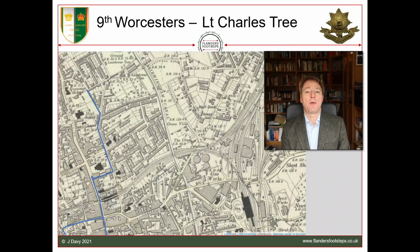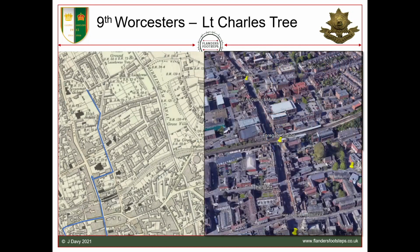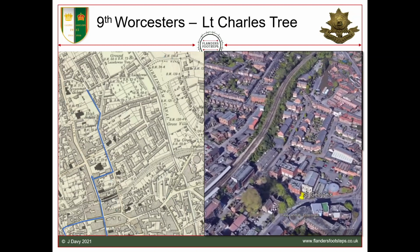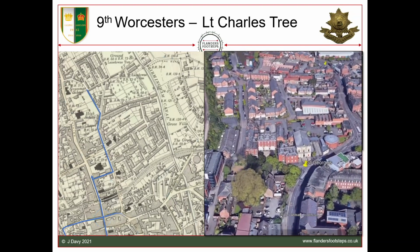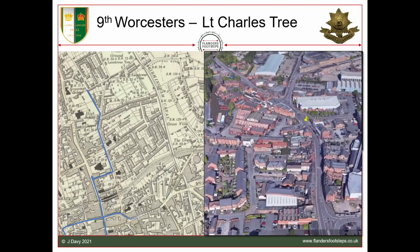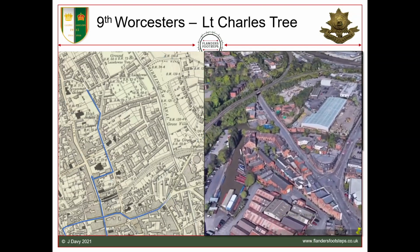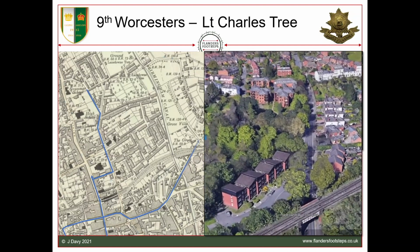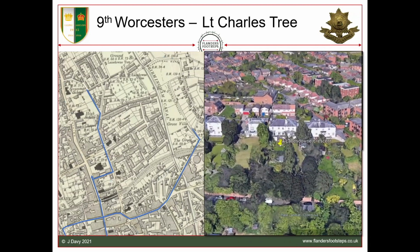And for the third time today, we're going to leave the City Art Gallery Museum and go and find the Tree family home. Again, we're going to head south down past Foregate Street, but instead of turning right into the Butts, we're going to walk left down Sansom Way, past St George's Roman Catholic Church, onto Lowesmoor, then into the industrial areas over the canal, under the railway line, then up Rainbow Hill, up to the rather more exclusive houses of Lansdowne Crescent.